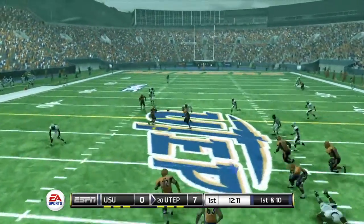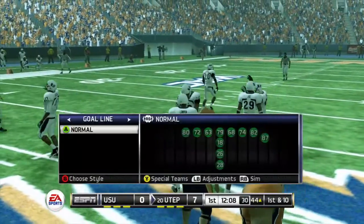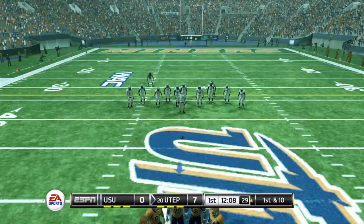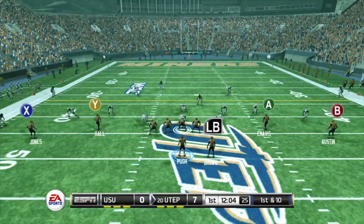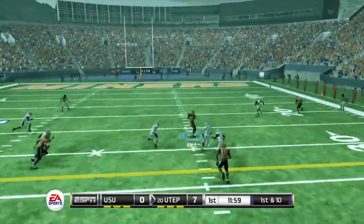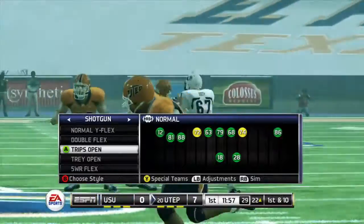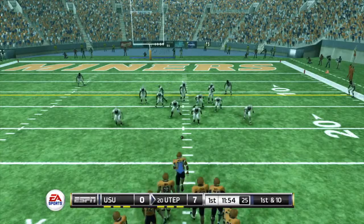Looking to throw. They'll bring him down at the 44-yard line. First down, 10 to go. Ball on the 44-yard line. Throws to the receiver, and he's got it again. We've got a first and 10. Ball on the 22-yard line.